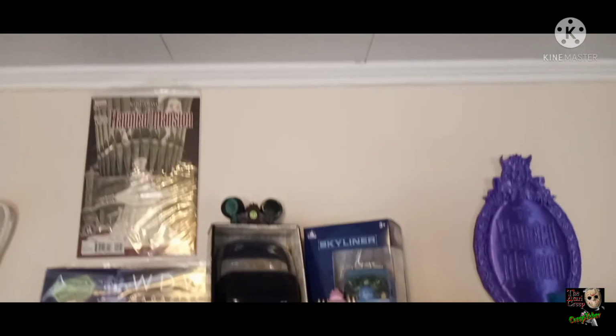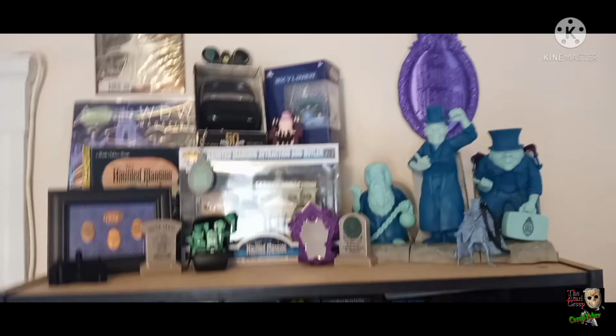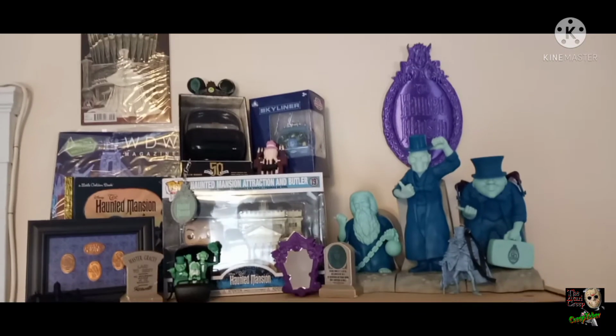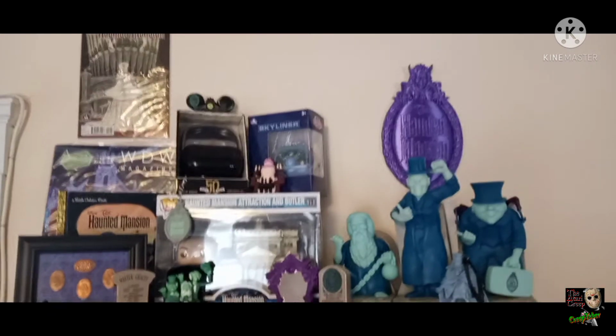All right, coming to the top. This is my Haunted Mansion shelf. I've started collecting more Haunted Mansion stuff as of late. Maybe it's because of this addiction I have to a Facebook group that I belong to.